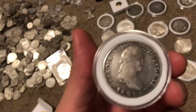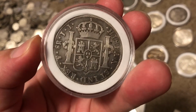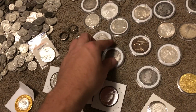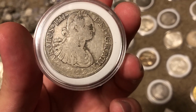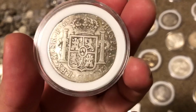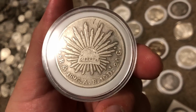And then over here, I've got some of my 8 reales. This one's from 1825. I've got another one here from 1822. And this one's from the Mexico City Mint. I've got an older Libertad, 1896, 8 reales.